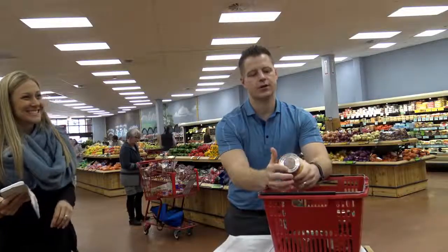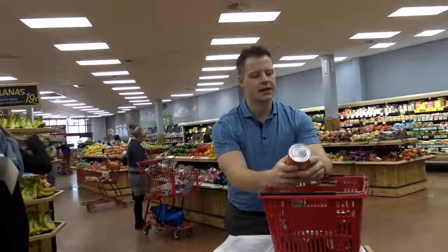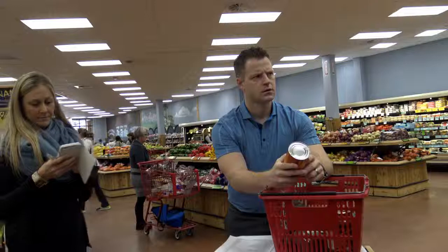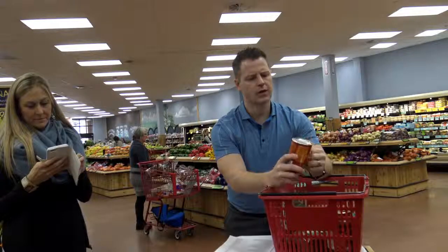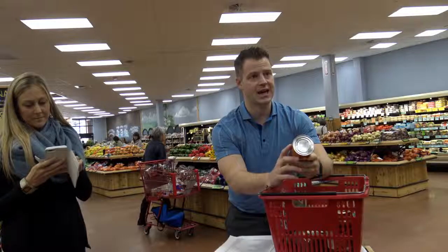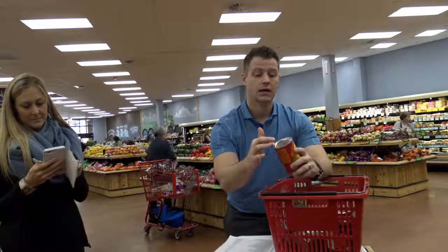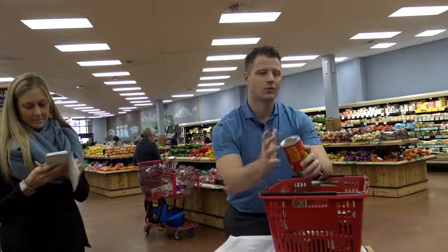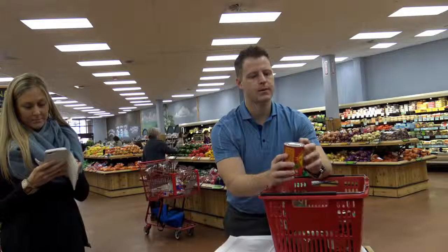All the cans at Trader Joe's on the inside lining, is it all of them? It's about 90% now. They're transitioning over, but all tomato products are. And what she's saying is about 90% of the cans, beans, things like that, they're not BPA lined. So a lot of cans nowadays come with BPA lining, which is a preservative in a can, so it doesn't break down. It doesn't rust. That's why they put it in there.